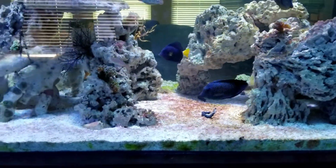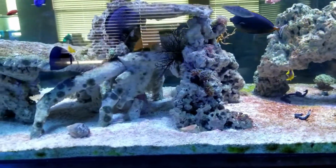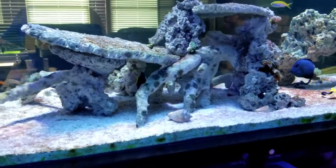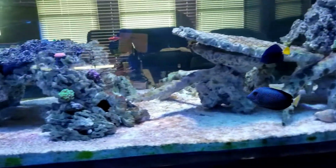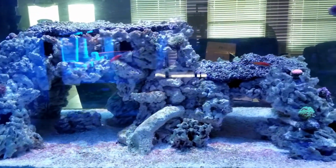The only problem about having a peninsula tank is I have windows on both sides, across the living room and in my office. That makes filming in here a little bit difficult. So I need to put curtains up so you can do better filming for you. But that's where we are.